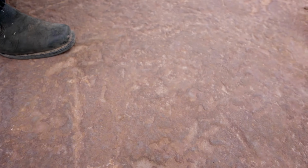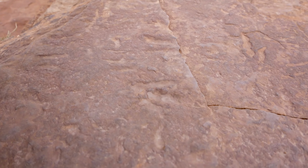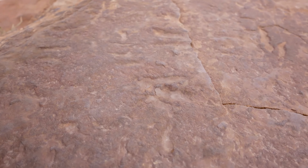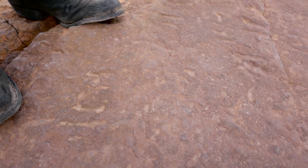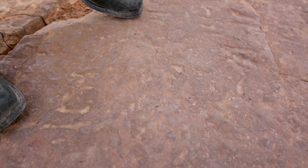See this one right over here? See how it's got that volcanic ash in there? There's 3 scratches here and here. These guys were about 18 inches tall. They were scavengers. See, they scratched there at the rock like they're looking for something to eat.